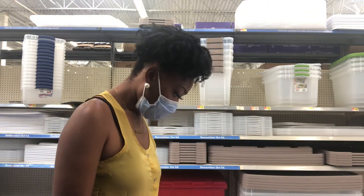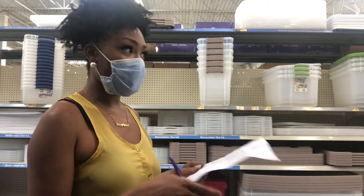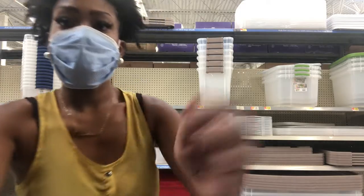Alright. So, I got the storage bins. I still need a hamper and a mirror. I seen a hamper that I liked on Walmart.com. So, I might get that. Just go ahead and order that. So, let's see if I can find this mirror, y'all. That's what I'm looking for.